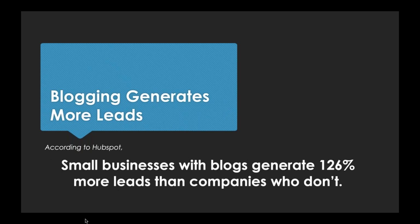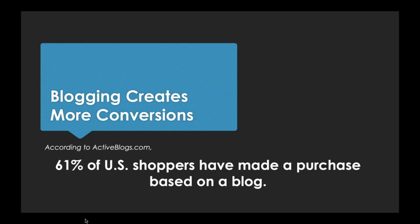Thirdly, blogging generates more leads. According to HubSpot, small businesses with blogs generate 126% more leads than companies that don't. So like that self-guided funnel that we talked about, blogging means more indexed pages, which leads to more chances to show up in the search results, which leads to more leads, and then the more leads lead to more conversions. So blogging creates more conversions.